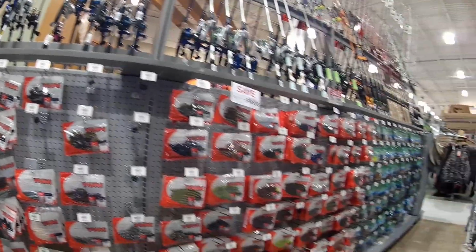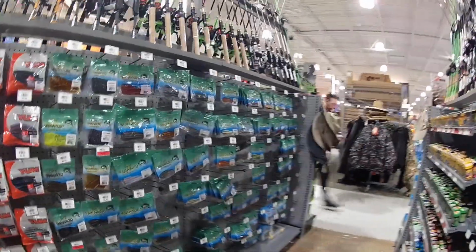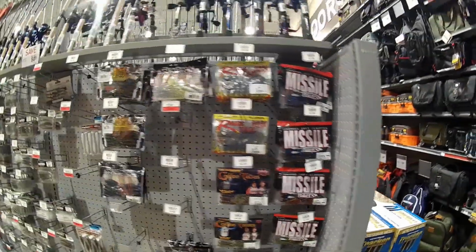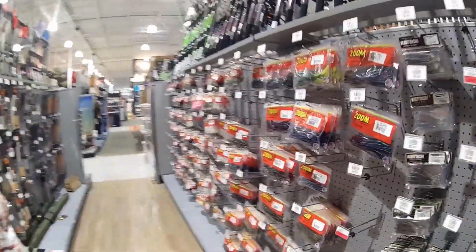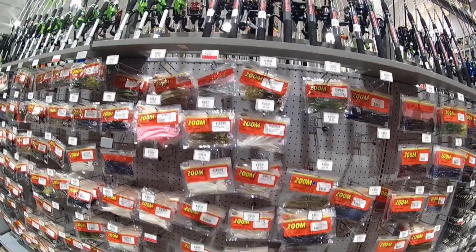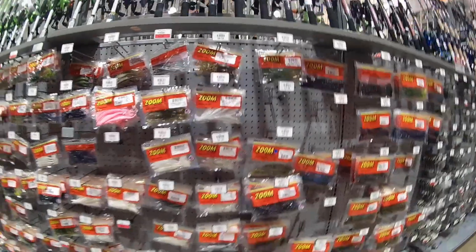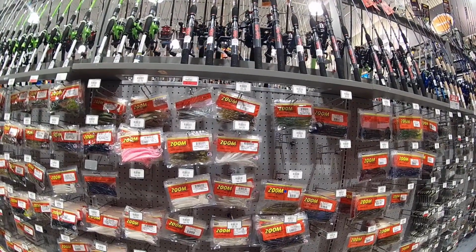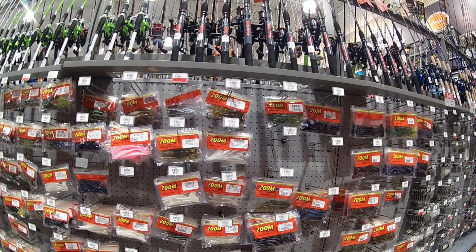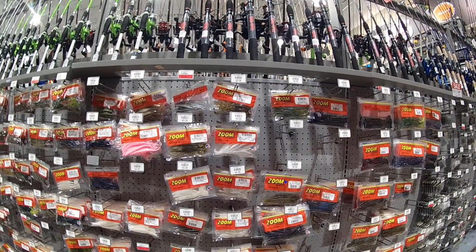But this Dick's is a bit disappointing. There's an aisle like this on the other side with worms, and this side has got like half of what the Frederick store had. Quite disappointing. This is on the other side of that aisle. Most of the Dick's don't have a fair selection of flukes. They do have them here. I almost never fish those, but nice to know at least somebody's carrying them somewhere.